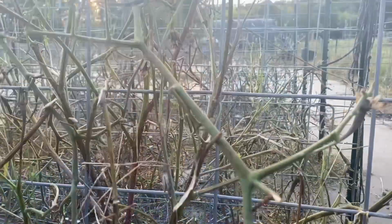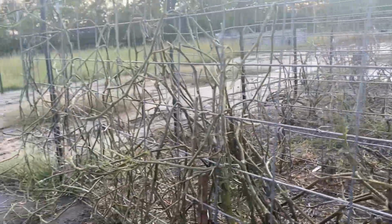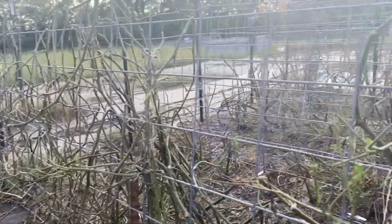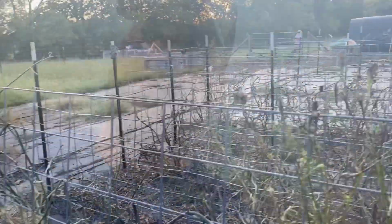Y'all check out these tomato plants. They didn't have any tomatoes on them, but they just had a ton of leaves and it was just a huge mess. These guys have been in here for 1 week and look what they've done to it. They have tore it all to pieces, which is fine with me.